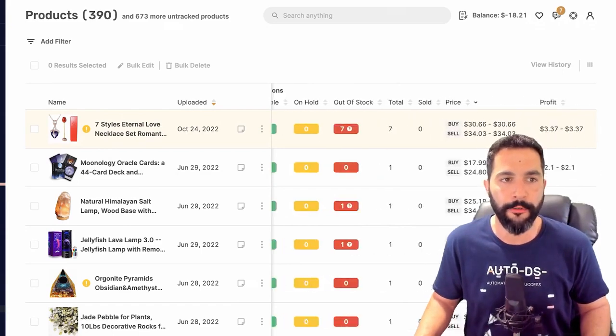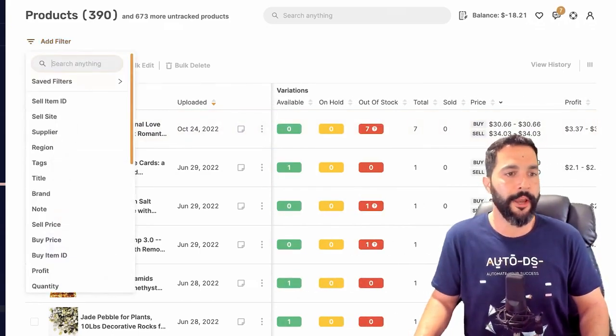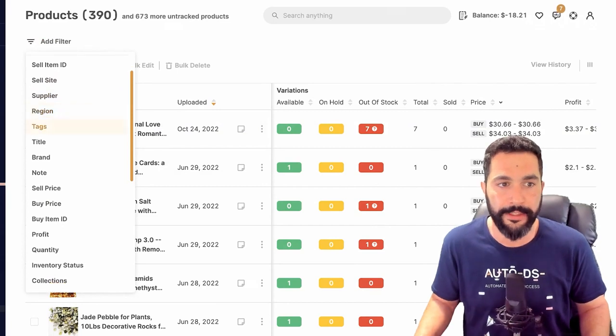But here you also have the smart filter system. So here I can say, okay, I only want you to show me the items that have a specific tag, like we talked about.